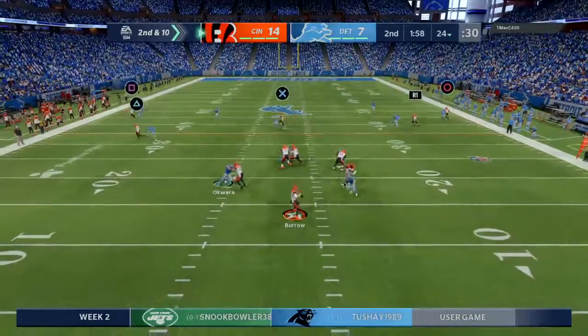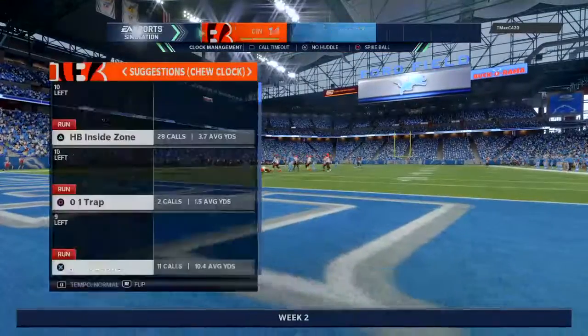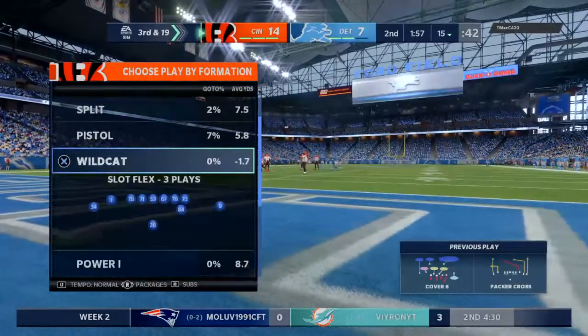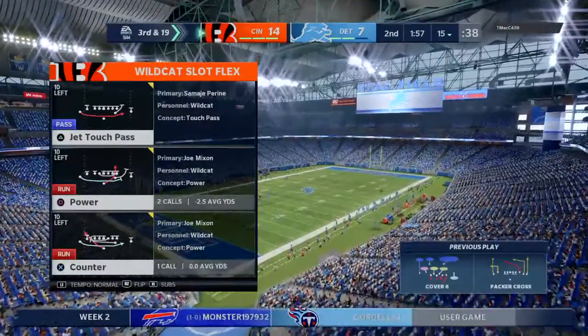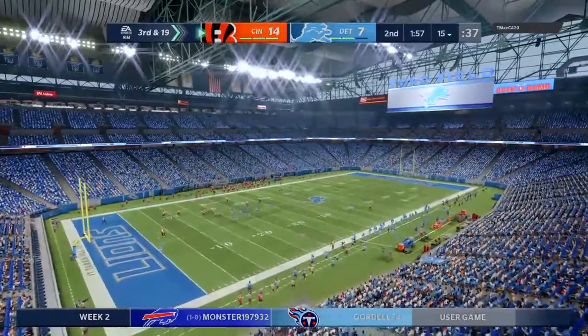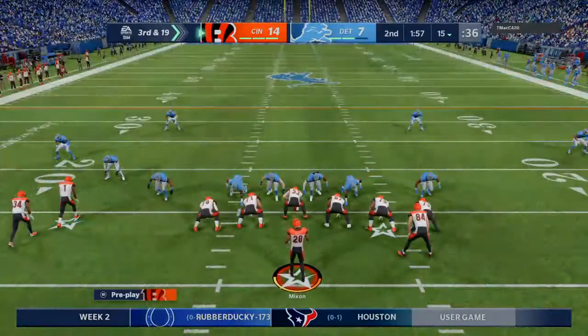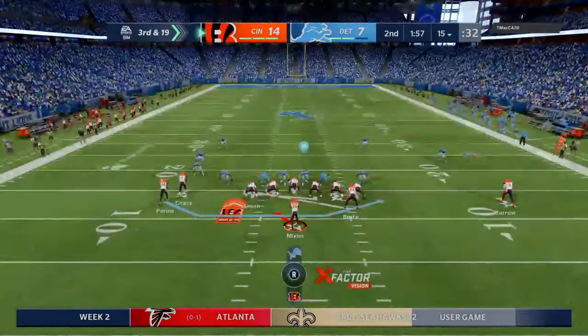Now Burrow to throw on second down. And the Lions pressure too strong. Down he goes. The Lions will use the first of their timeouts. It's just their first, so they'll have 2 remaining here before we get to halftime. So that'll leave Burrow and the Bengals with a 3rd and long after that sack we just saw.